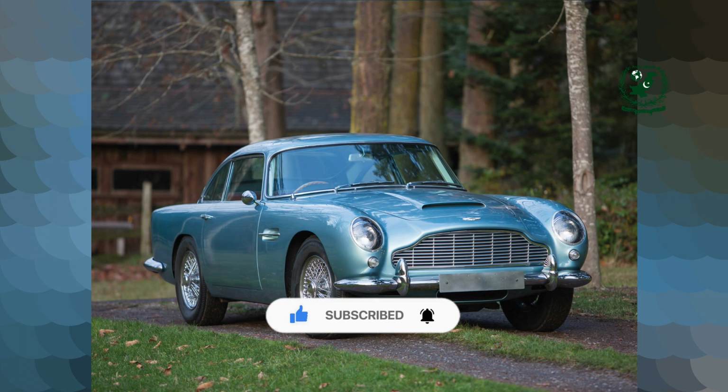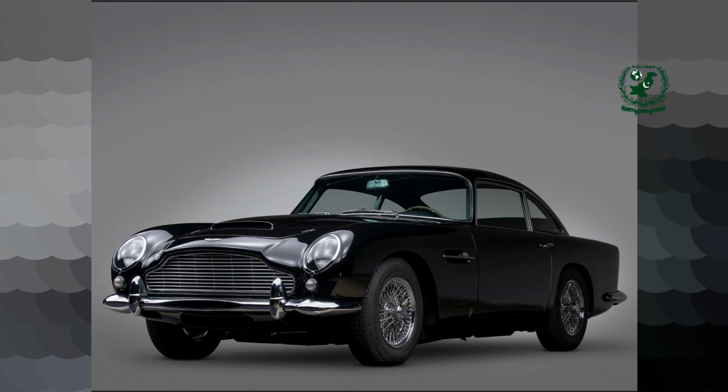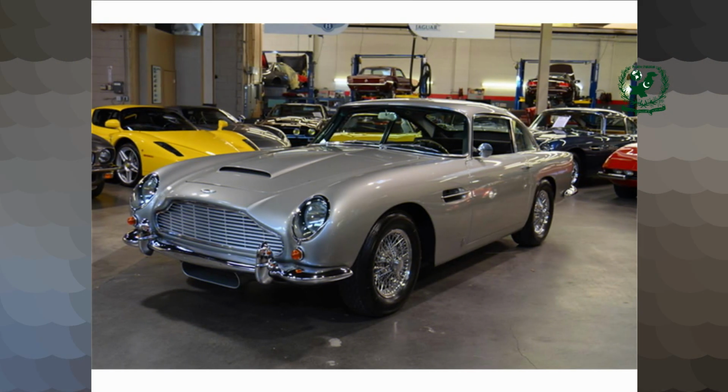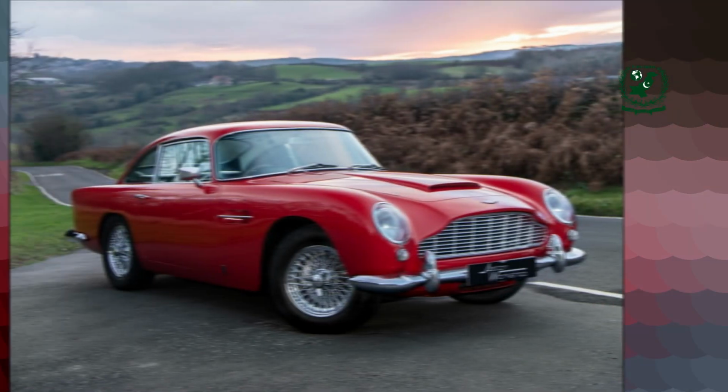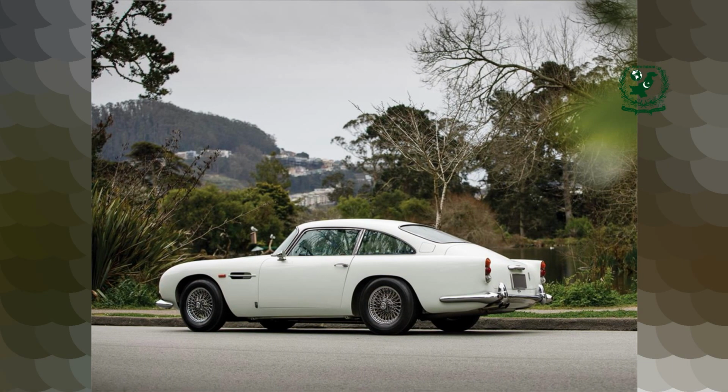One such example is a left-hand drive DB5 completed on October 10, 1963, and delivered to its first owner in Yakima, Washington. This car, finished in platinum over blue leather, has been meticulously maintained and underwent a mechanical refresh by Kevin K. Restorations in 2011. It retains its original 4.0-liter DOHC straight-six engine and 4-speed gearbox, showcasing the durability and quality of Aston Martin engineering.